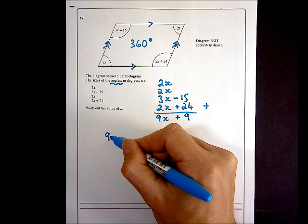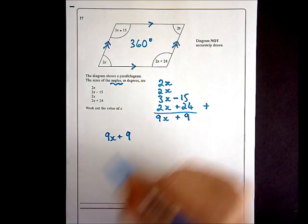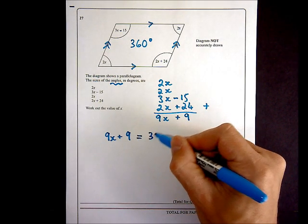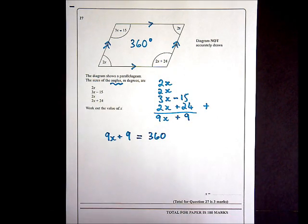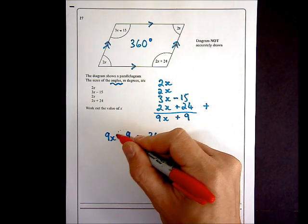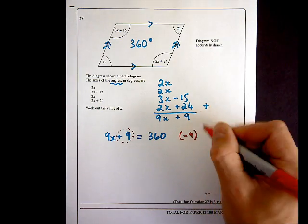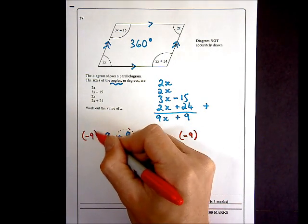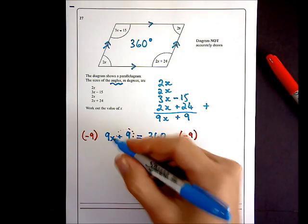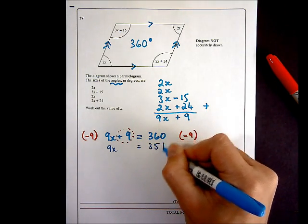So I know that 9x add 9 is the sum of the angles in terms of x, and I know that that has to come to 360 degrees. And I've now got an equation that I need to solve. So the first thing I'll do is get rid of this add 9 by taking away 9 from both sides, and that will get me that 9x is equal to 351.